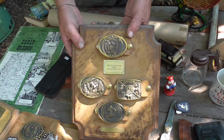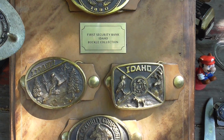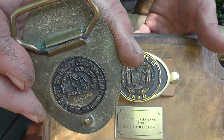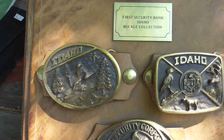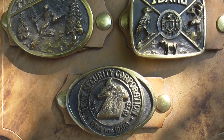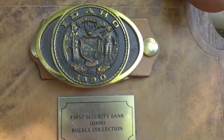All right, and then these, man, I would have to say the score of the day was on these. It's First Security, every one of these is like this. It's a First Security bank. What year does that one say on it? 1978. I have sold every one of these belt buckles.